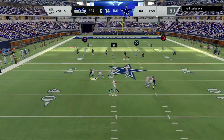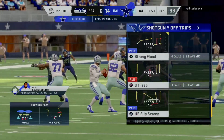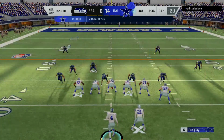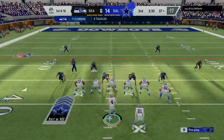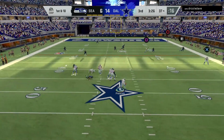Prescott now from the 50. And he is tackled inside the 40, not quite to the 35. 13 yards and a first down, Cowboys. Slant route's effective no matter who's running the route and catching the ball. But when you have a receiver of that stature, you have to be a little bit more precise throwing it. You don't have the same catch radius with the bigger targets.